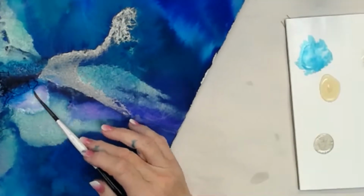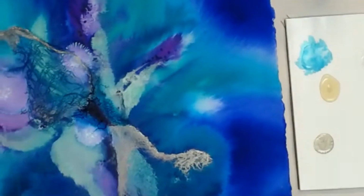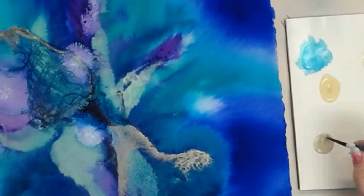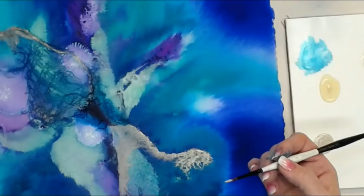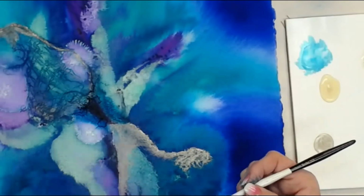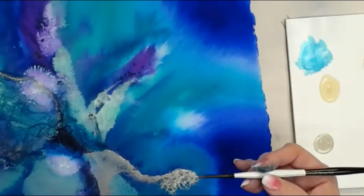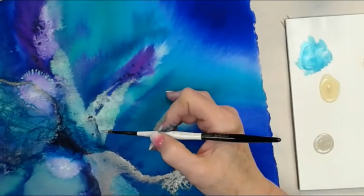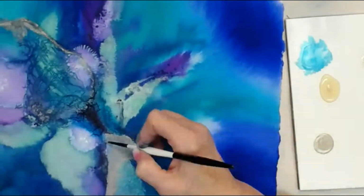I'll let that drag down there a little bit more. I don't like that sharp line on it. So what else do I have out here? Shine medium. Let's do something with shine medium. This is that Schminke stuff. Let's drag you out here a little bit.